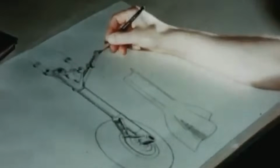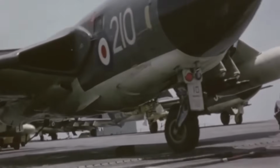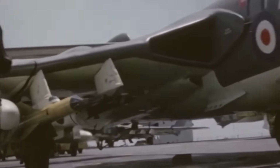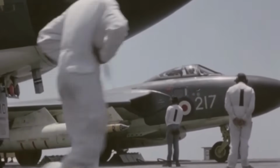The landing gear of the prototype featured a conventional tricycle arrangement. The nose gear retracted forward into the fuselage, while the main gear retracted inward into the wing roots. This configuration would later be strengthened and modified to withstand the rigors of carrier operations.